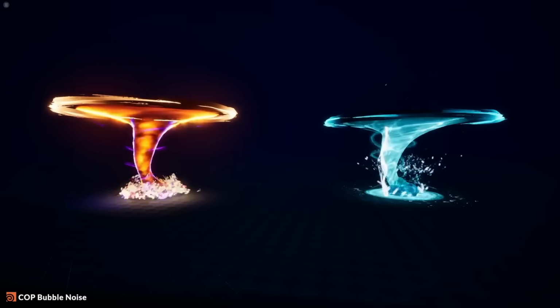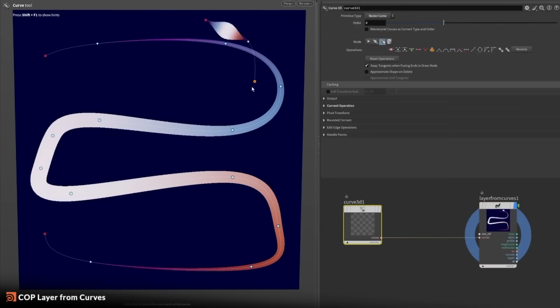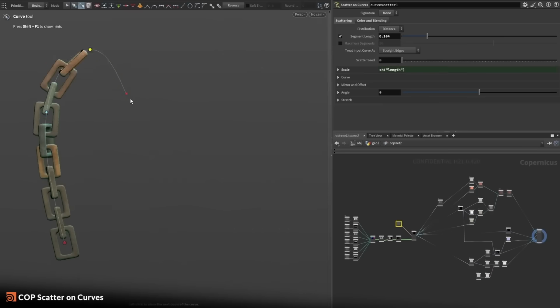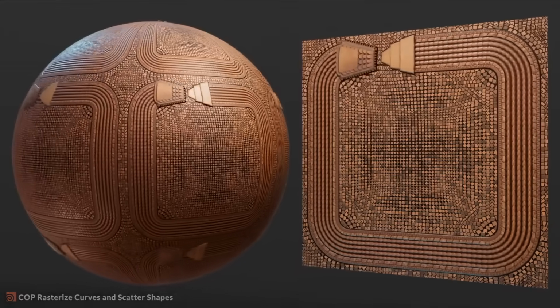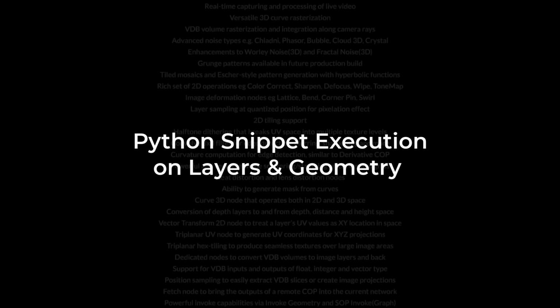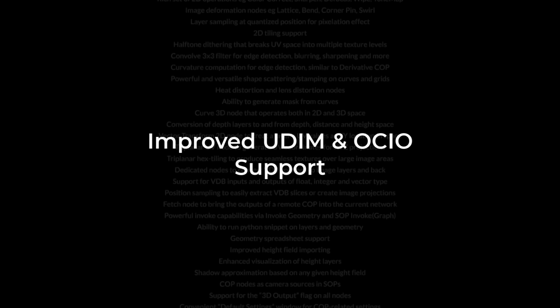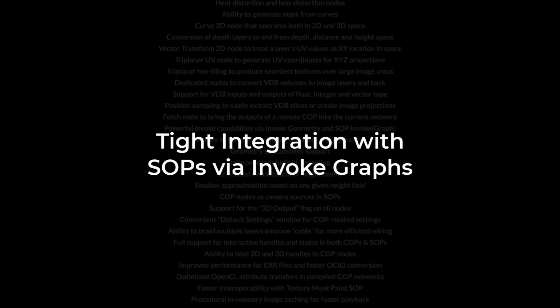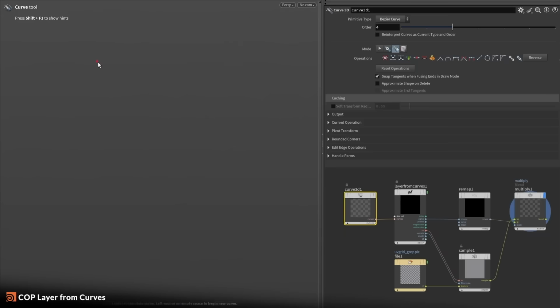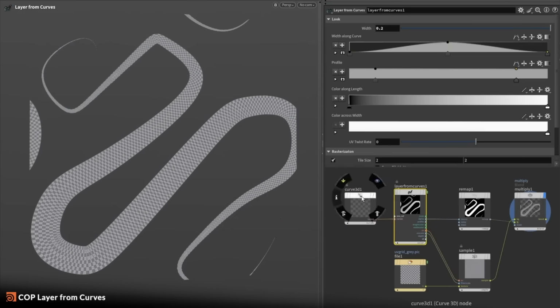At this point, users can easily rasterize curves and VDB volumes. Additionally, users can apply shape scattering and stamping, apply lens and heat distortion, curvature-based edge detection, and work with deep EXR workflows. And that's not all. There's also the addition of Python snippet execution on layers and geometry, improved UDIM and OCIO support, and tight integration with surface operators like Invoke Graph. So in terms of compositing and also rendering, there is a good number of impressive and cool features now coming to Houdini 21.